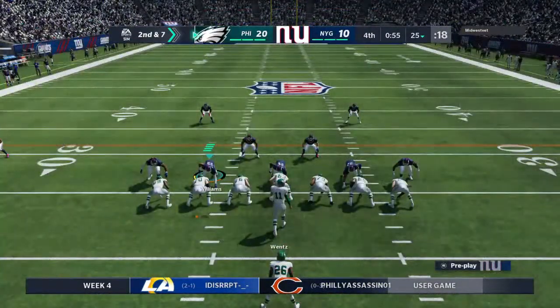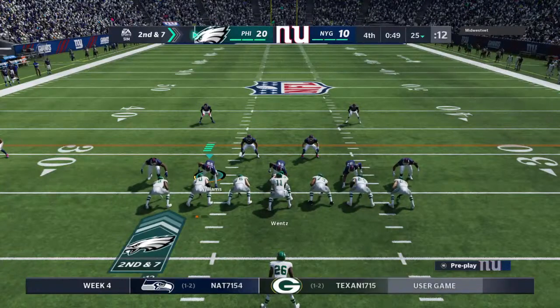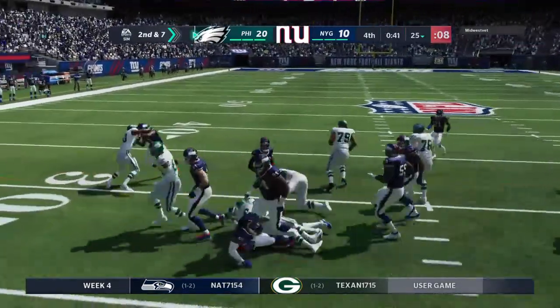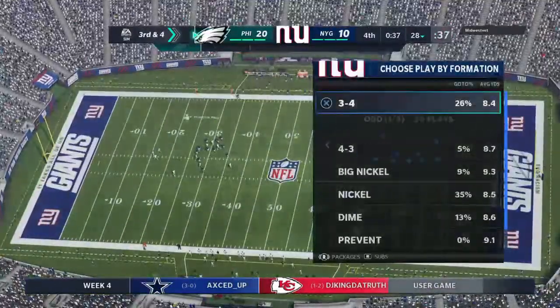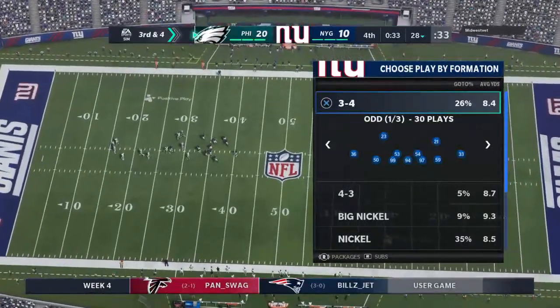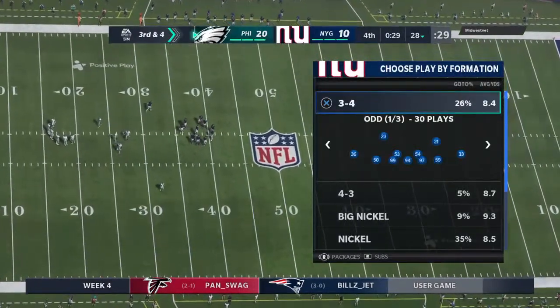I have to imagine this will be on the ground as well as they come up 2nd and 7. Mike, 53. 53. Mike. They'll keep it on the ground. Sanders. And he'll be upended at the 28-yard line. Just a 3-yard gain there. He was brought down at the 28-yard line. A 3-yard gain on the play brings up 3rd down.